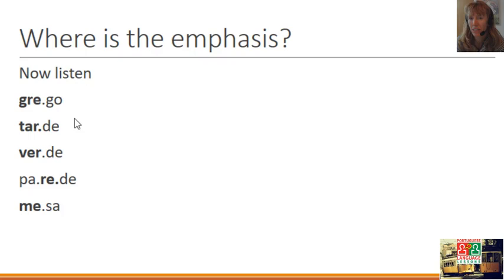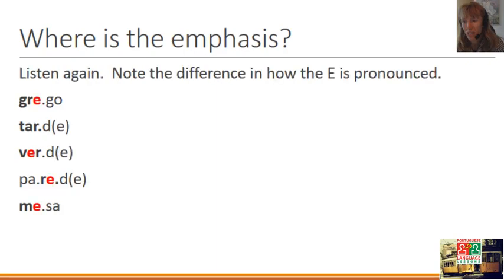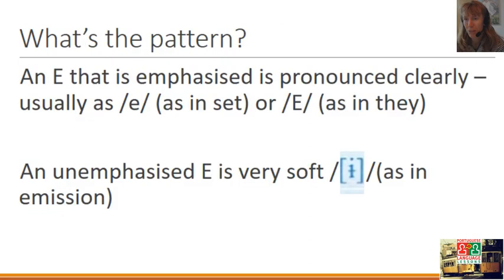Maybe that would be a good thing for a future training session, to show you the rules on where the emphasis goes. It's very simple. So what's the pattern? An E that is emphasized is pronounced clearly, so usually the E as in "set" or the E as in "they". An unemphasized E is very soft, as in, that's the example, emission. Okay. Let's look at some more.